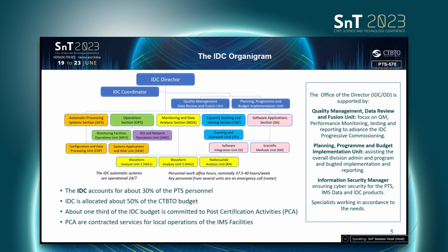IDC accounts for 30% of the PTS personnel and about 50% of the CTBTO budget. The division is operational 24/7, and the key personnel from several units are on emergency call.